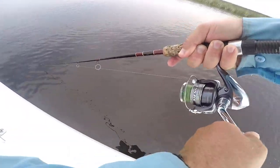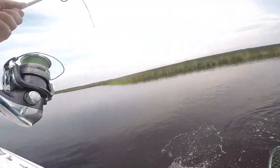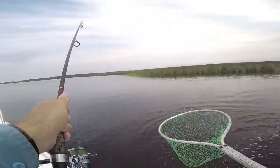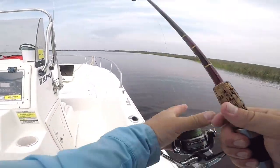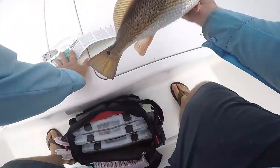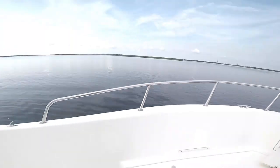He's running. Oh no, no, no! Oh yes! Jeez, terrible net job. There we go, that's the one we wanted. That's a keeper. That's the one we wanted, y'all. That is the fish we wanted. Let's measure him. Definitely a slot fish. 20 inches, that's perfect.